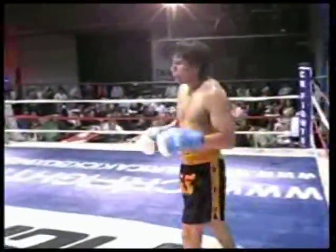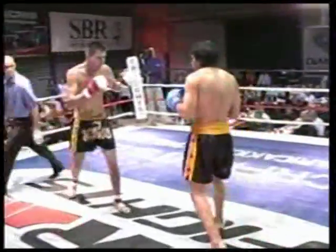Looks like we hurt Mendez a little bit there with the right hand, and Mendez just keeps coming forward, but that gives you points in terms of encouragement, but it doesn't give you points on the judges' scorecard.